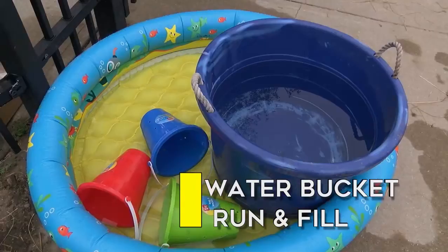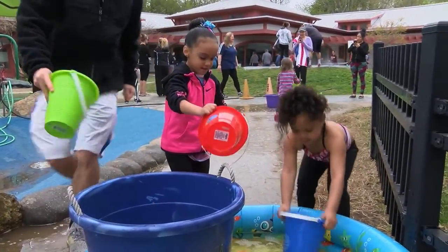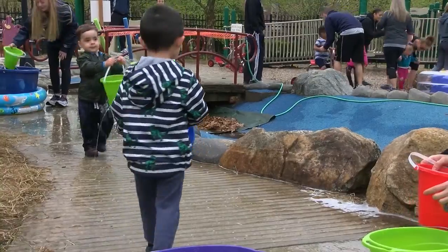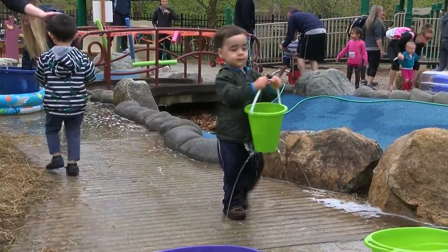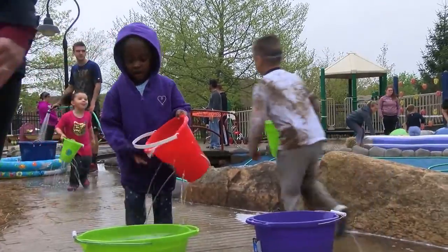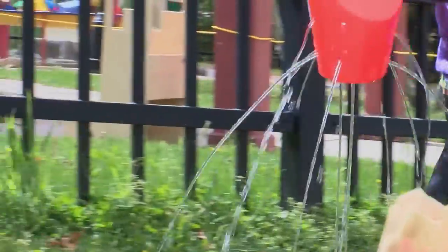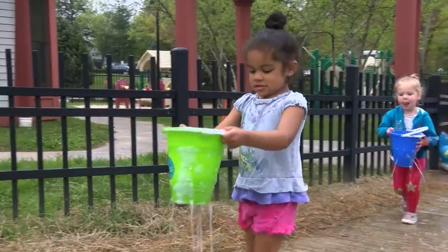A large bucket or small pool so the children can easily scoop it. And what I liked about the pool is it was shallow, so they can scoop it by just bending over, scooping up with their sand bucket. 10 feet away is 2 other large buckets, or as many as you want, for children to fill up. And of course, half the water or more than half the water falls out all over the ground and on them before they get there.